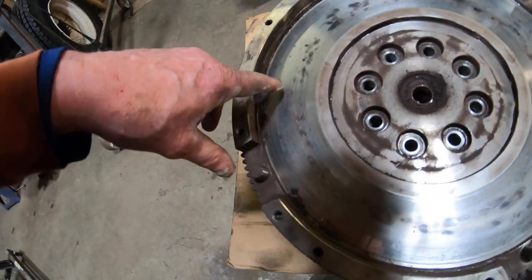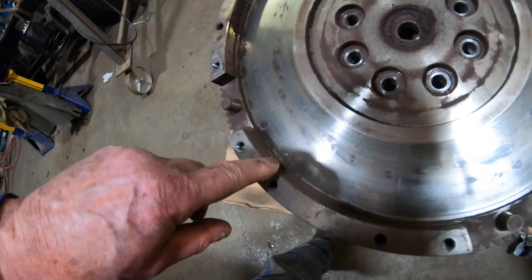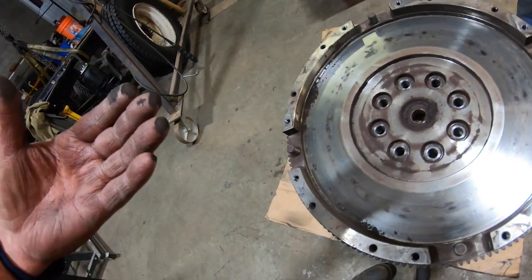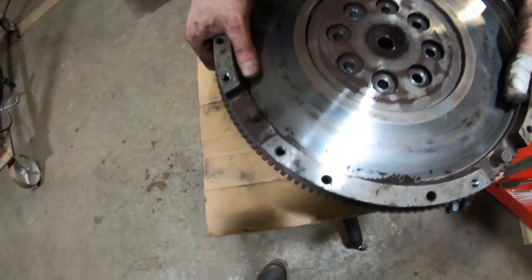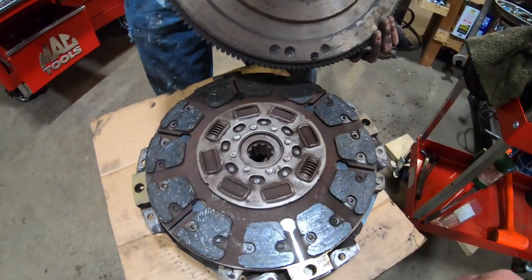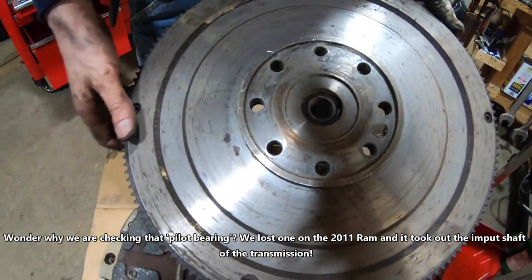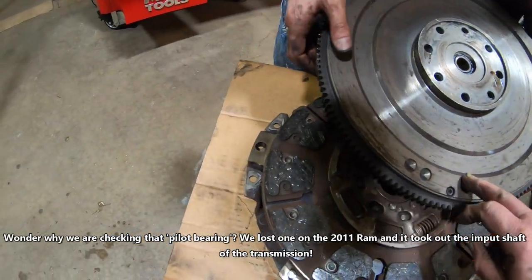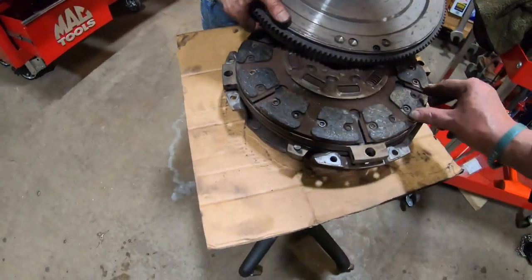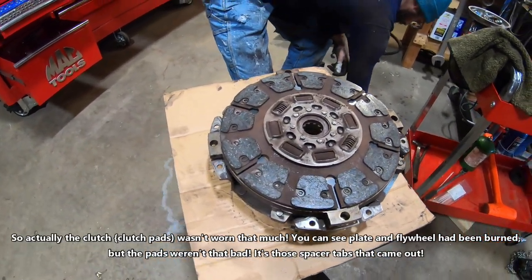So here is a flywheel, and as you can see, it's burned a little bit. I've also got residue in there, but that's to be expected. When we pull the clutch apart, we'll see what we've got. Here's the pilot bearing on the other side. It feels fine. Got some burn marks again. We'll see what's missing. Let's pull the plates apart and see what we got here.